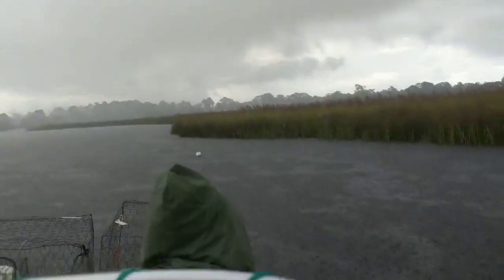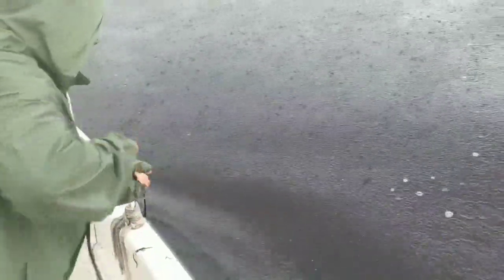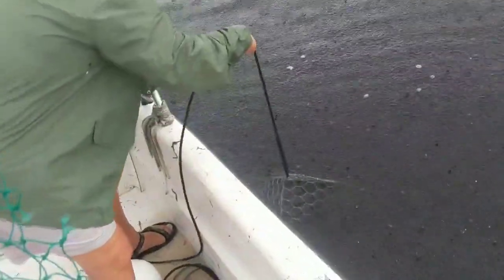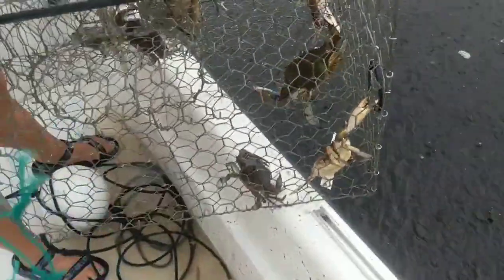Here's our last trap, number five. Nice. Yeah, look at that one. There they are. Well, we'll look at this one for a while. Finally got a few crabs. Yeah, nice. Those are big ones.